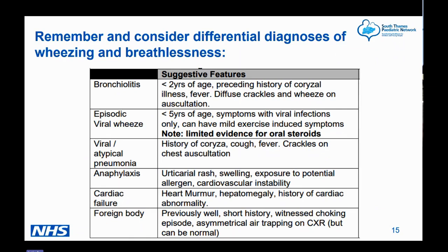The worst thing to do is give them a whole load of bronchodilator and then just put it on the drug chart and keep regularly giving it when no one's actually assessing and reassessing these children. I think we know what the evidence is, but we still have to take that pragmatic approach to the child that's in front of you. And that's where the constant reassessment is really important.